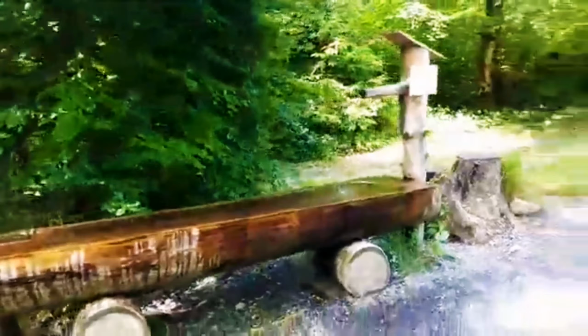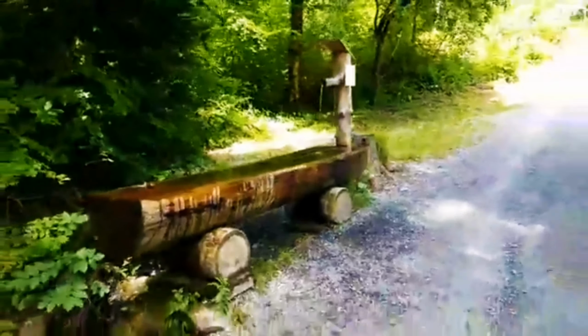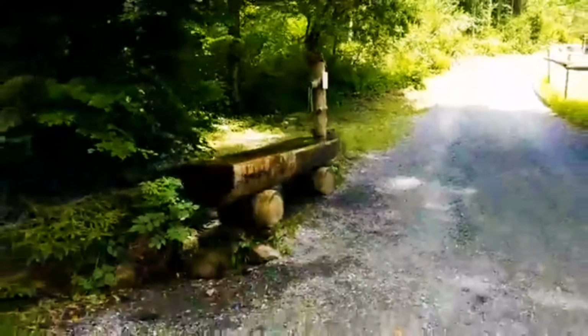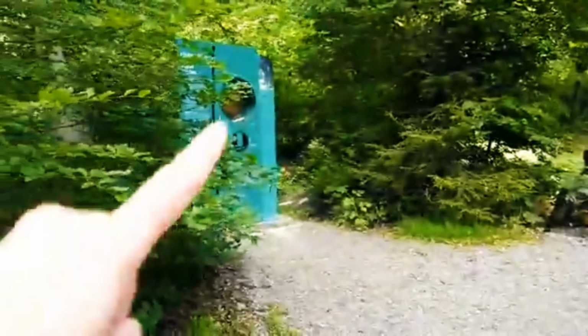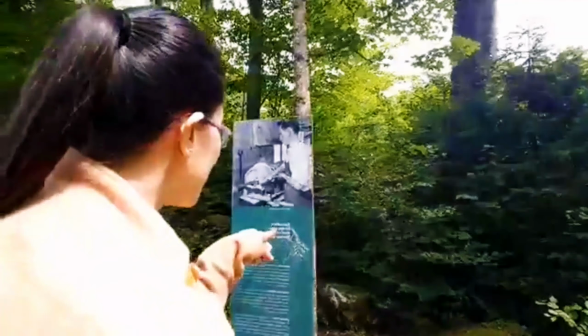They were always having it with this Brienz. It's very unique. That water there is drinkable. So this one has also history there. A lot of history in this place. This one here also has history. Pizza hole. This one's pizza hole. Okay, so let's go.